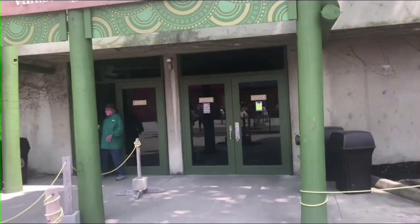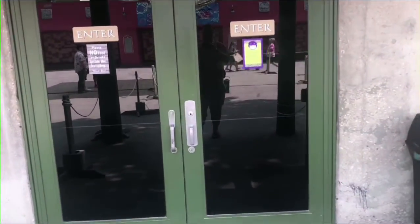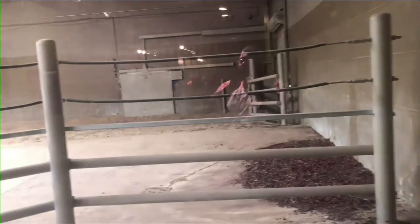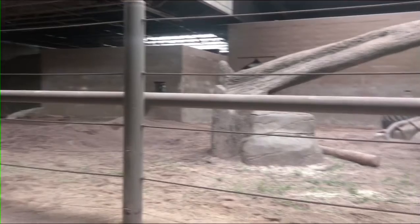Alrighty guys, I'm back, and let's go inside the building. Now, elephants are not quite done just yet, as well as another pachyderm that we will see in a bit. The first exhibit in here, which is actually quite small, is for another pachyderm, which, again, we'll see him in a bit. The next exhibit is home for the elephants.